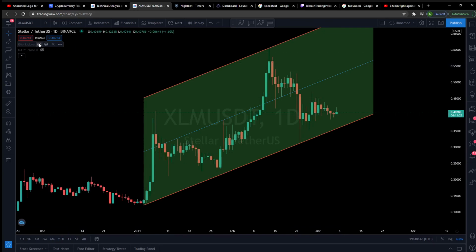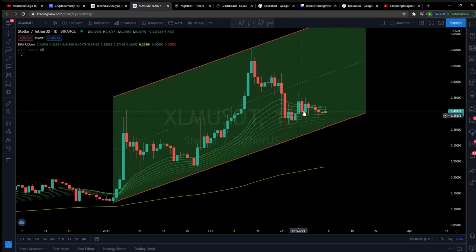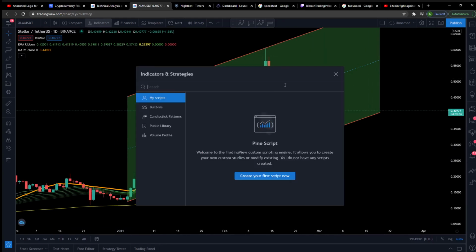The next thing, we are turning on the ribbon band. Here is the EMA ribbon, and you can see, guys, Stellar is fighting in this ribbon band. Not so good. The ribbon band is not a support at the moment. Stellar is fighting in the ribbon band, and very interesting, the MA21, guys, is over our heads. It's a big resistance also at the moment for Stellar. So the daily chart is not the best thing we can see here, not the bullish thing we can see here.